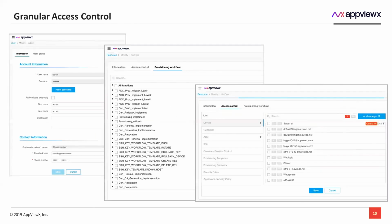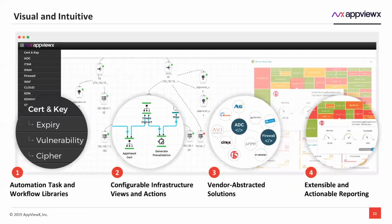So here I have a couple of screenshots of creating that granular access control, which I'm also going to go into in a brief demo. But on the far left side, it's defining a particular user or a user group. And then you identify what provisioning workflows that particular group might have access to. Once you've identified their workflow details that they can utilize, you're then identifying which objects can they access and control. It'll make more sense when I get into the demo portion of it.